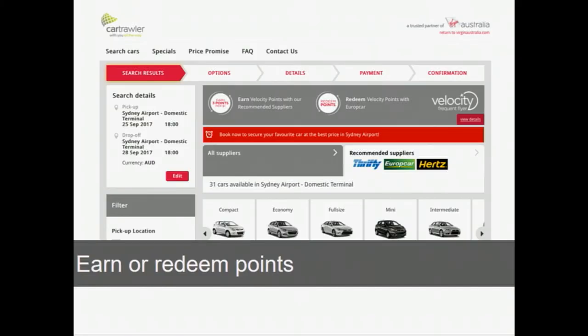So you get your plane ticket. Optionally, you could hire a car if need be. You can even earn more points. Alternatively, you could redeem points that you've amassed already, and instead of spending money, use your points to hire that car.